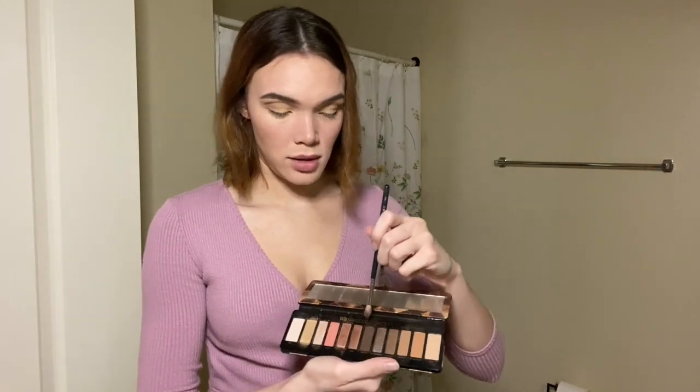in the center. Then I'm going to take this little Morphe brush to do the corners and my under eyes in this dark brown called Endgame. That was all I want. So I ended up not using a couple of my brushes, and that's totally fine. I don't always use all of them. I just like to go with the flow, you know, whatever I'm really feeling.